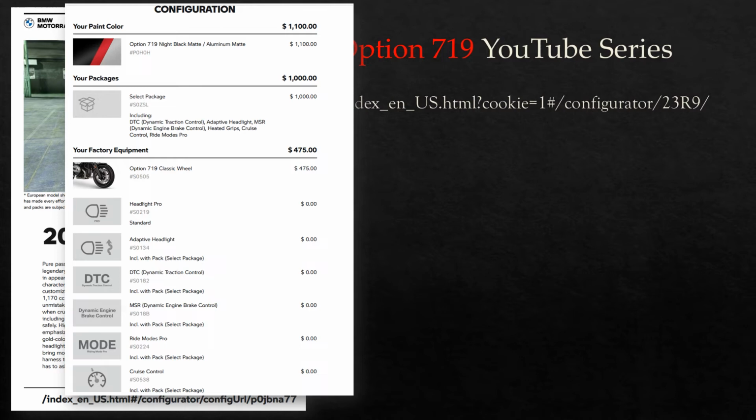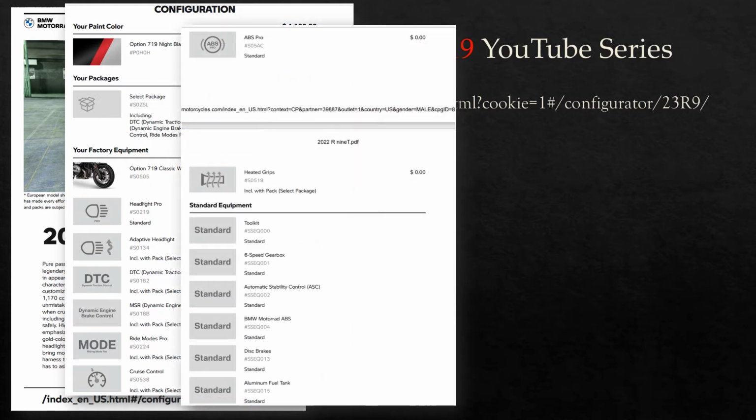So again, this package has the Headlight Pro that's adaptive. It's got the dynamic traction control, engine braking, etc., like we talked about, the ride modes, and the cruise control. They're all itemized out there, and as you can see, at zero additional cost. And then also the ABS Pro and the heated grips are all part of that 719 package.